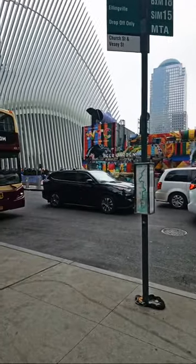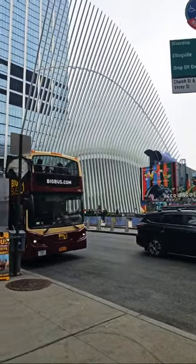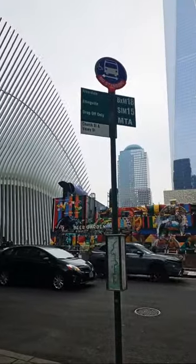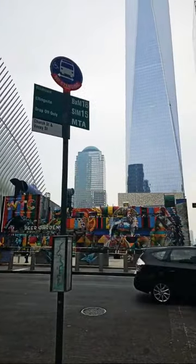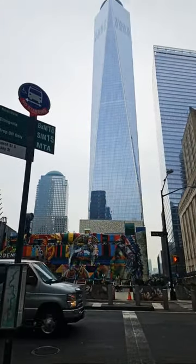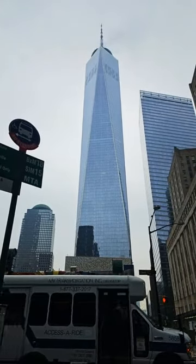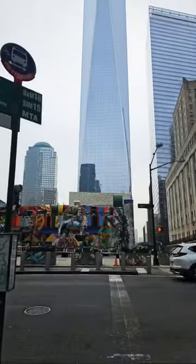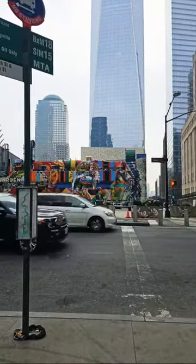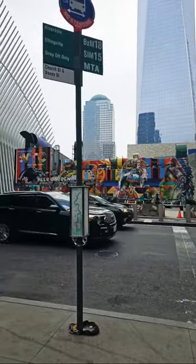Let's take a look at the Oculus, and we'll pan up a bit so you can see it. The wings of a dove. So lovely. And then our lovely One World Trade Center. It's massive. It's really big. There is another big building coming to Manhattan soon. It's going to be the JP Morgan Chase building. It's going to be as big as the World Trade Center. It's just magnificent. I really like that as a thumbnail.